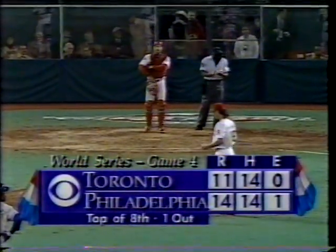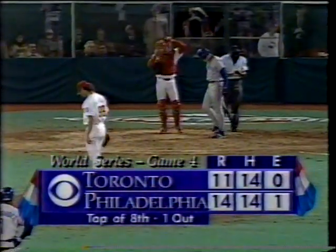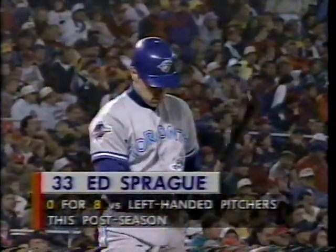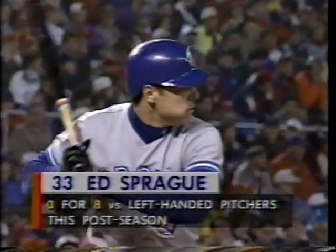And how ironic that the man who had to take a seat to allow Paul Molitor to play tonight comes up for the first time tonight with a chance to put his team ahead in the highest scoring World Series game ever with one swing of the bat. He is a first ball hitter, a fastball hitter that is hitless against left-handed pitchers in the postseason.